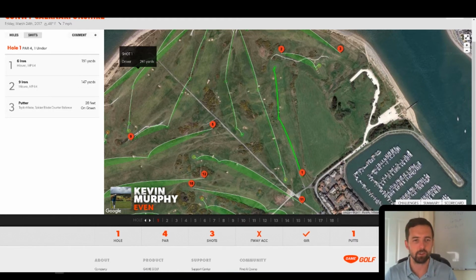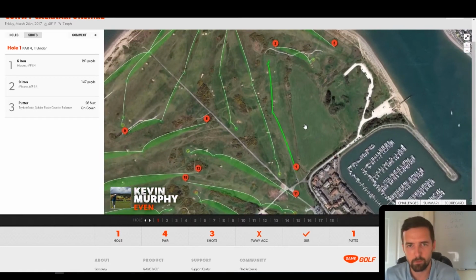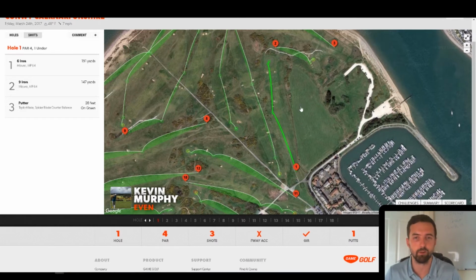The person I've chosen is a gentleman called Kevin Murphy. Kevin, if you're watching, thank you very much for uploading this so that I can have a look at it. If not, it's just a random guy online. So let's take a look. This certainly isn't necessarily the perfect way to play it, like I say, but this is a par way to play it. So let's take a look.